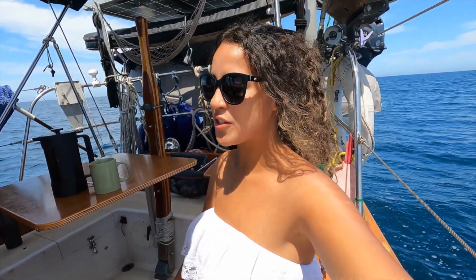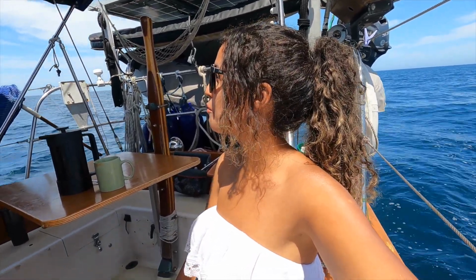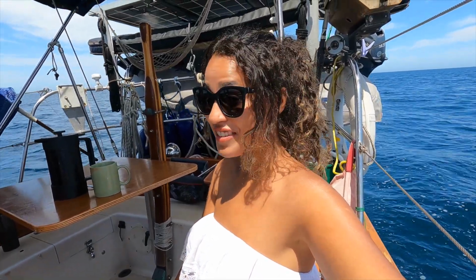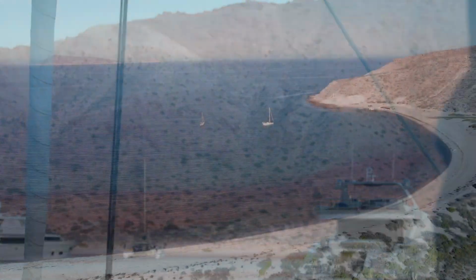As soon as we made our way up the sea, we totally lost our wind, but that's okay. We averaged, I think, 5.2 knots. Yeah, 5.2 knots, we were just flying along. So a really incredible sail, and we are really excited to be up here in the Sea of Cortez now. Join us next week as we explore the beauty of the Sea of Cortez.